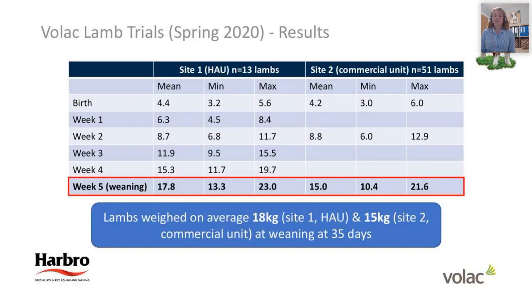So moving on to the results, firstly, across both the sites, all lambs achieved a minimum of 10 kilos of body weight at weaning at 35 days of age. If we look in this table here, we've got the weekly body weights that were captured for the lambs. Looking at the birth weight of the lambs, they were fairly similar across both the sites. On average, lambs weighed between 4 and 4.5 kilos, ranging between individual lambs from around 3 to 6 kilos across both the sites.